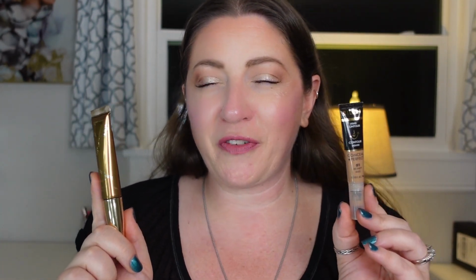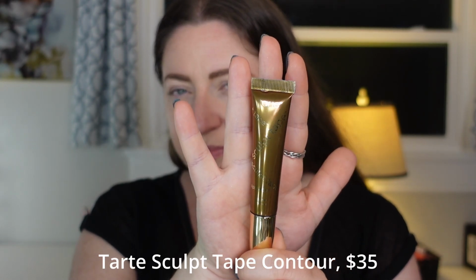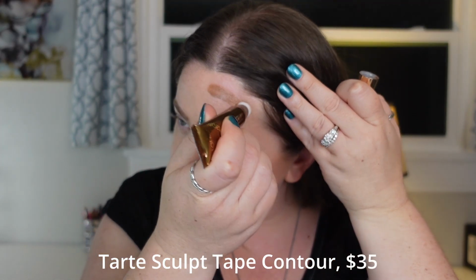I think when I blend this Tarte Sculpt Tape out, it looks more like a bronzer because it's lighter and it also has some warmth in it. This one is in soft bronze, which I do believe is the lightest shade. So while I don't think that this was a direct dupe for the Charlotte, what I do think is very, very similar in tone and application is the Milani Conceal and Perfect Liquid Contour. So I think that they could have done a better job in pricing to make it a dupe.